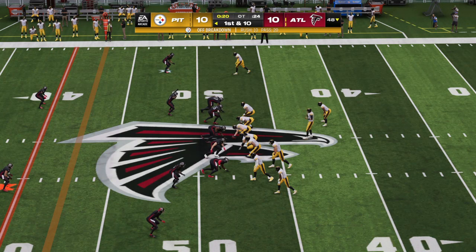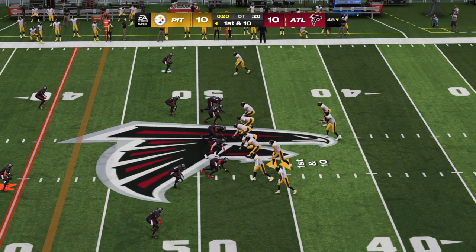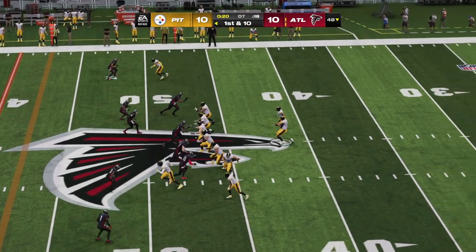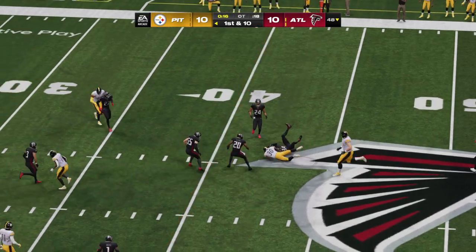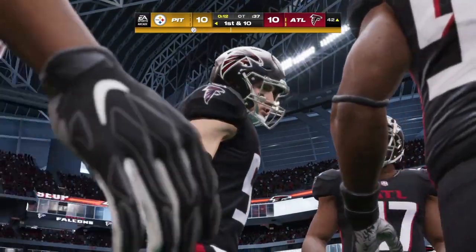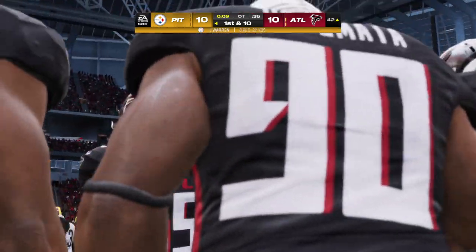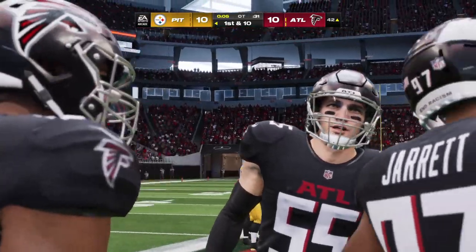Two first downs have them up near midfield now on 1st and 10. From the gun, here's Rudolph. Over the middle, complete. That's Warren. And taking it across midfield and just shy of the 40. It's a gain of 10. First down, Pittsburgh.